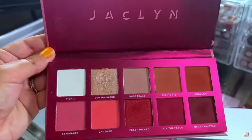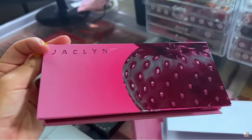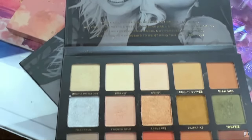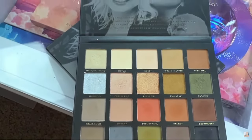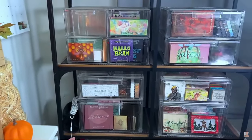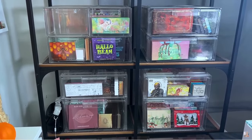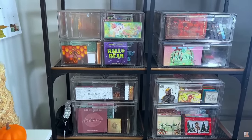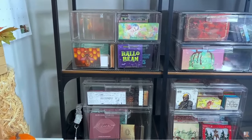Then we have the Jaclyn Cosmetics palette. I think it's just a strawberry palette, or just called Jaclyn, but we have this. And we have the Jaclyn Dear Mom palette right here. This is another one of Jaclyn Cosmetics palettes. All right guys, so those are all my palettes. Now I'm going to show you what I kept and what I decluttered, because I didn't show you what I decluttered from my ColourPop stuff, so we're going to get to that in a minute. But this is everything I kept.